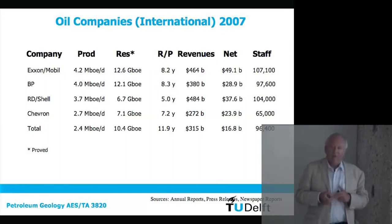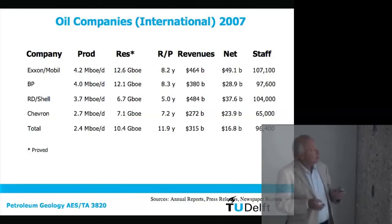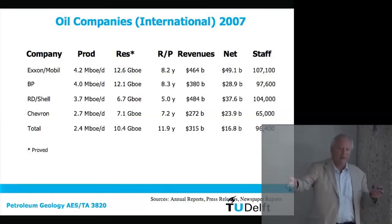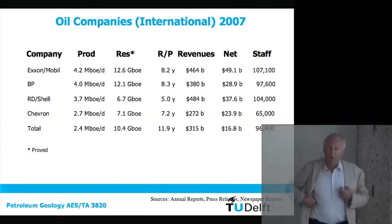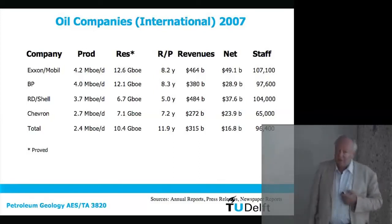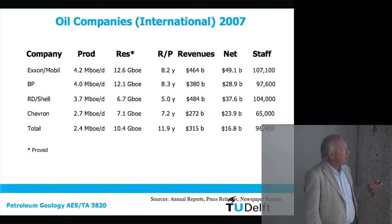And you're talking about the very largest companies worldwide, with a few exceptions. Here's ExxonMobil, the biggest oil company, and those are numbers for 2007, and their production was 4.2 million barrels of oil equivalent. You see, here comes this oil equivalent, so that's gas and oil combined, right? And what are their reserves? Their reserves are 12.6 billion barrels of oil equivalent.